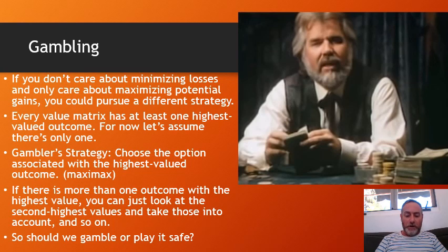So, well, which should we do? Should we gamble or should we play it safe? These seem like diametrically opposed strategies that are both sort of rational strategies relative to what your personality or something, right?